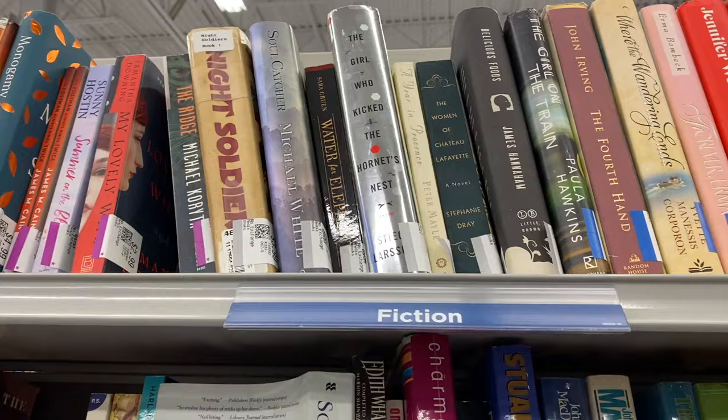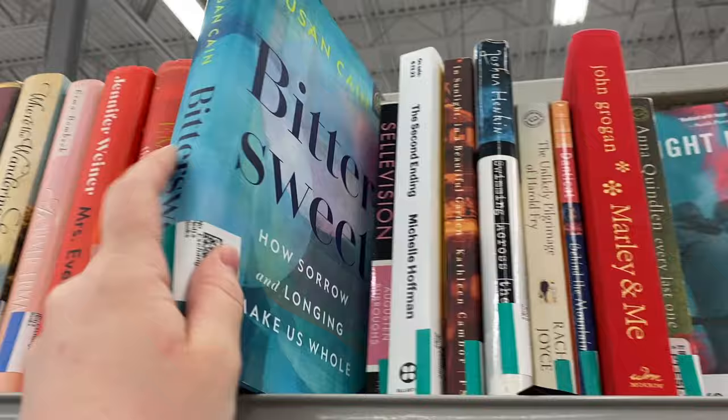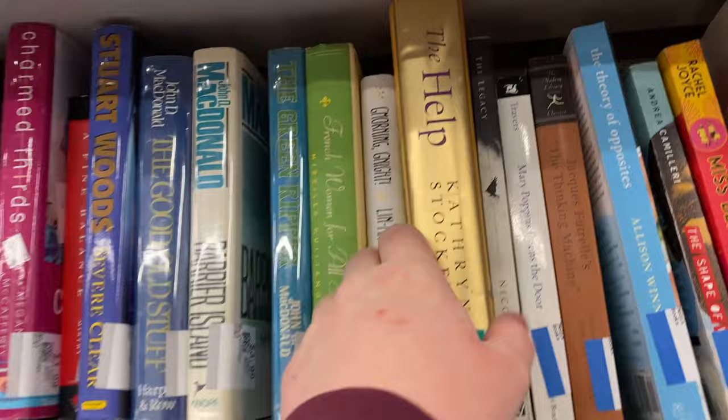And then this one, there were so many copies of The Girl on the Train here, and you find it everywhere. Then there's Mrs. Everything, and this is another Book of the Month, and I always pull those out, like I said before. Then moving on down to the next shelf, we have The Help, another one you can find at literally probably any thrift store you go to.